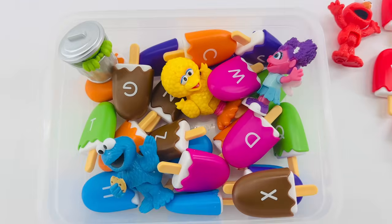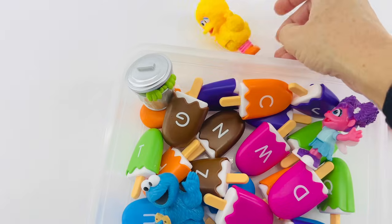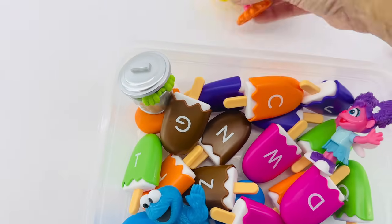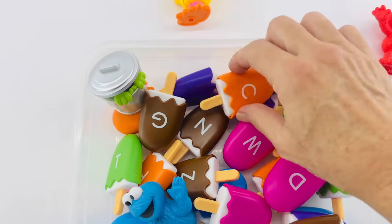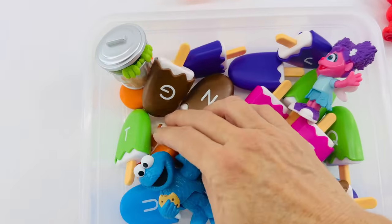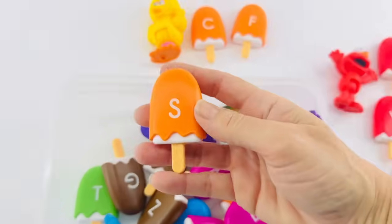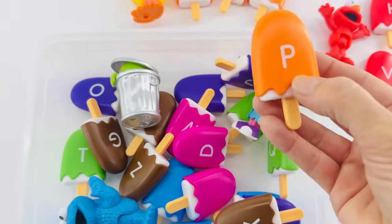Who should we look at next? How about Big Bird? Big Bird is yellow, so let's find all of the yellow popsicles. Wait a minute, I don't see any yellow popsicles. What about orange? Big Bird's feet are orange. Okay, let's look for the orange popsicles. Here's one, that's the letter C. And here's another orange one, the letter F. Uh-oh, Oscar's standing on one. Here's another one, the letter S. And here, the letter P.